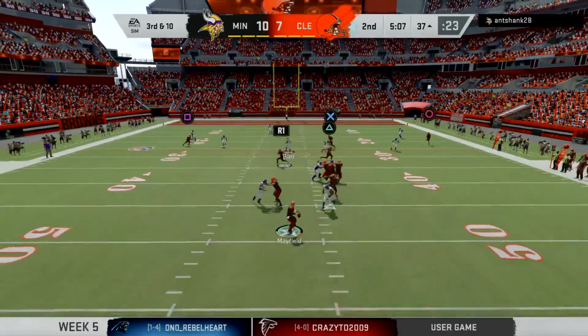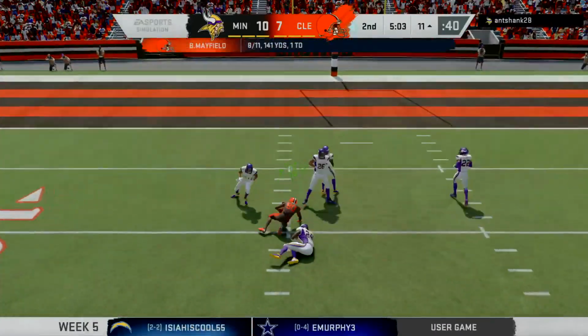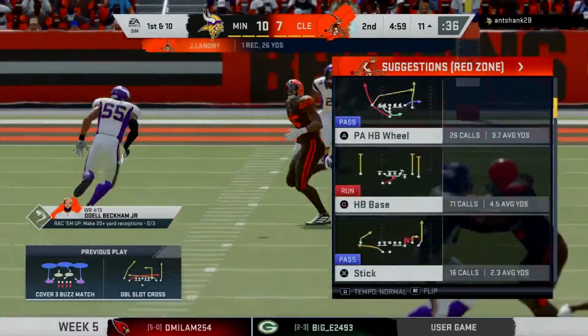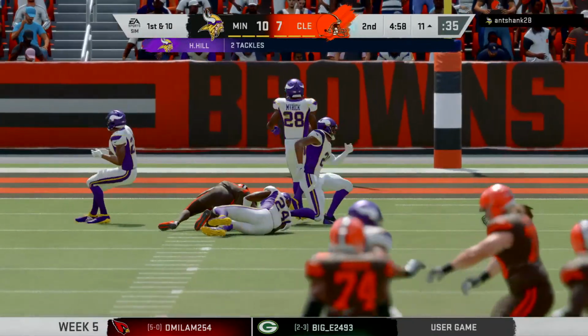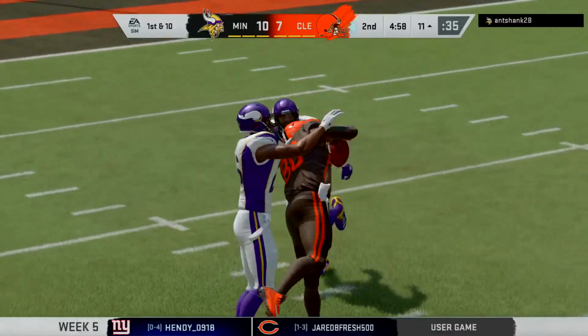From the gun, Mayfield. And he's got his man. That's Landry. A good pickup there, 26 yards. But we're used to seeing the guy that you consider the #1 receiver double covered. But how about this guy? He's double covered and finds a way to make the play for a first down.